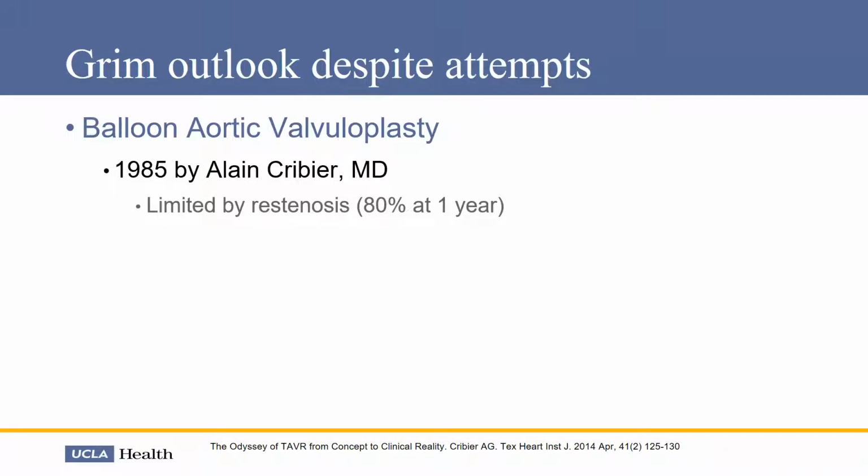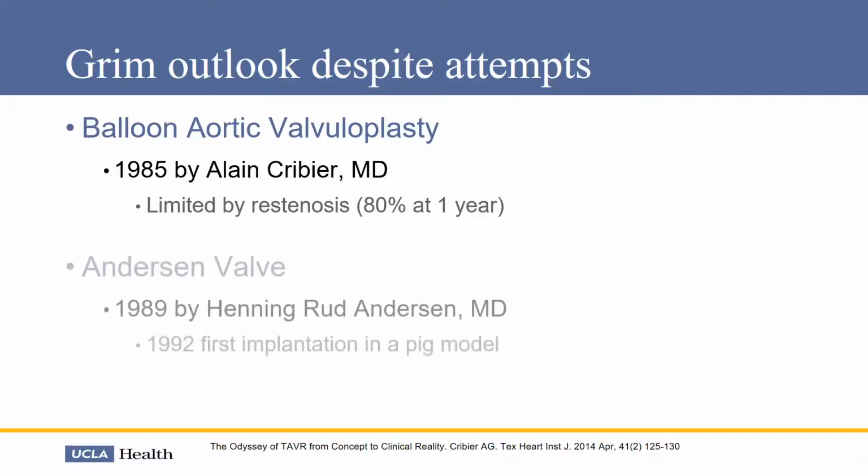So very limited. You can balloon and balloon and balloon, but ultimately there is no survival benefit because you're also accumulating procedural risk. If you look at the case series with balloon aortic valvuloplasty, there's a 6% rate of mortality. So imagine you do it and you do it again. Ultimately, unfortunately, it's not a lasting solution to this problem.